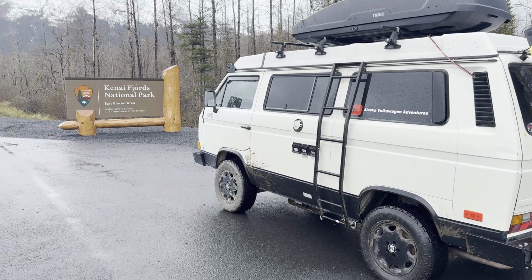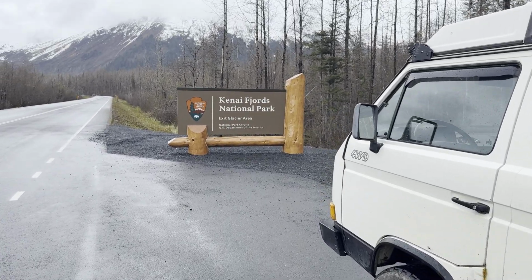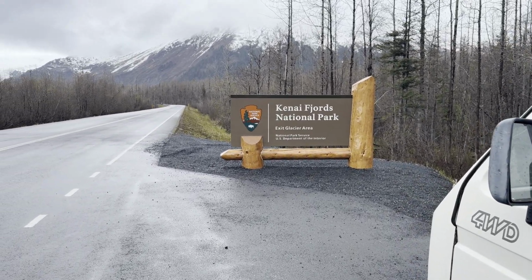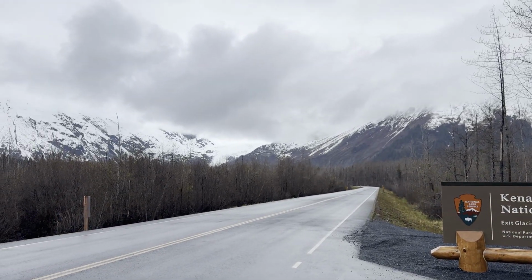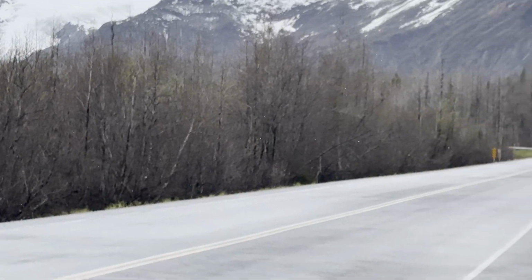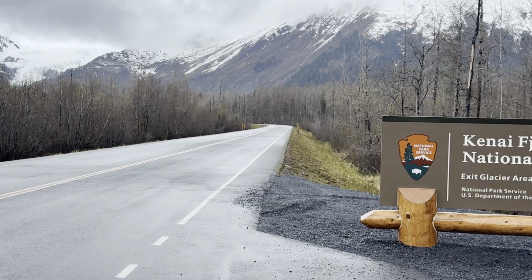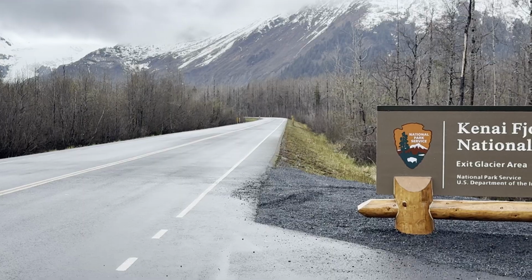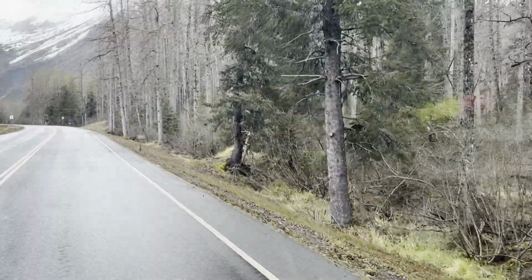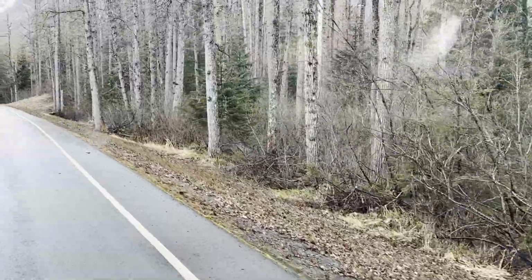This is Kenai Fjords National Park, Exit Glacier. And I will show you as we go down towards the glacier. The glacier is right back there. I'll show you how they started tracking the glacier as it retreated and when. So this is where the glacier was in 1815.